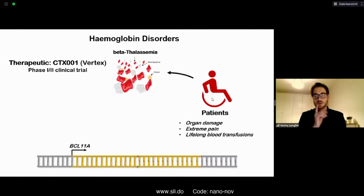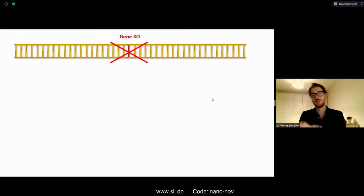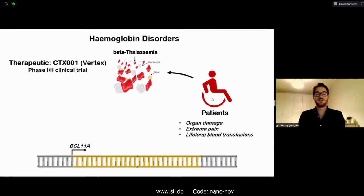Just to give you an overview, these gene knockouts have a great implication for basic research, as they give us the opportunity to analyze the function of different genes in an organism. By knocking them out, we can actually observe the effects of the gene knockout on the entire organism, and then we can conclude what the function of the gene is in this organism. But this is also the mechanism underlying the treatment of the hemoglobin disorders.